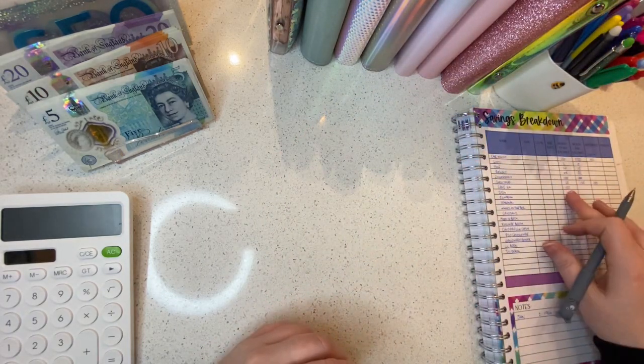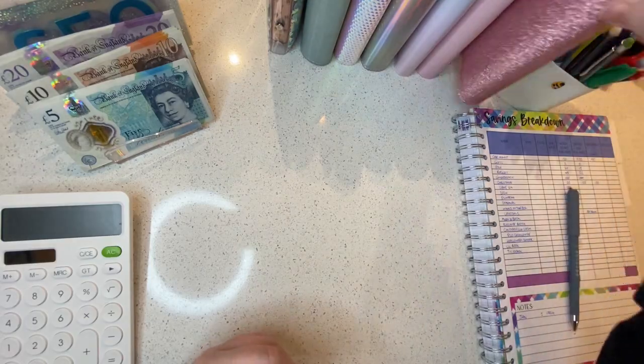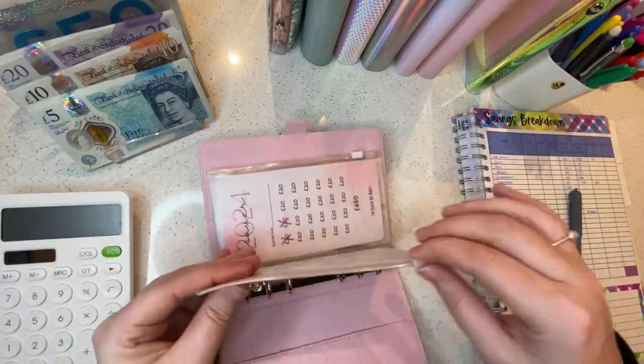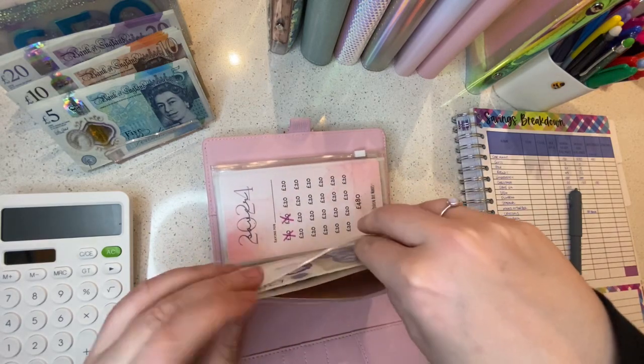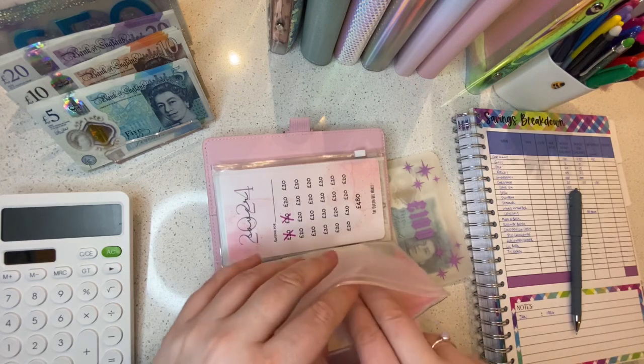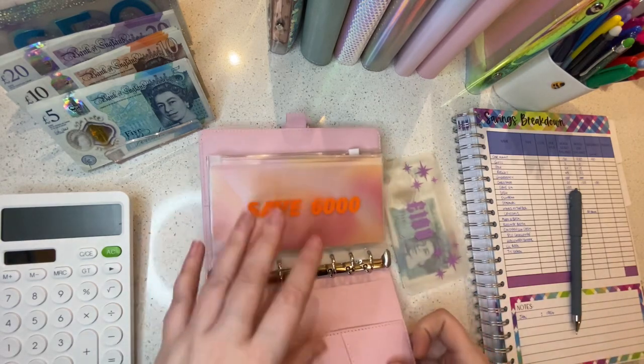Okay. Save 6K. This one's going really well. I'm really enjoying doing this one. So I've got one, two, three, four, £5 in coins, which I think I'll leave in there.